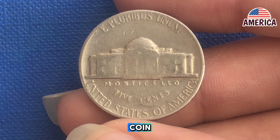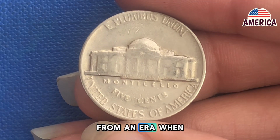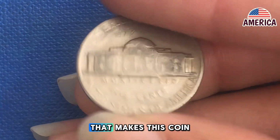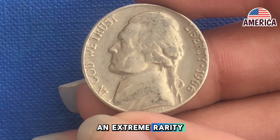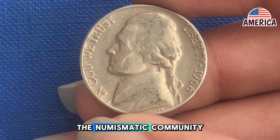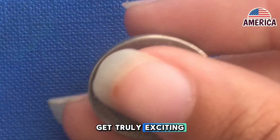This coin, though often overlooked, has a secret: a rare proof strike, an unexpected survivor from an era when the US Mint did not officially produce proof coins. That makes this coin an extreme rarity, a collector's dream, and a prize that has sent shockwaves through the numismatic community. Now, here's where things get truly exciting.